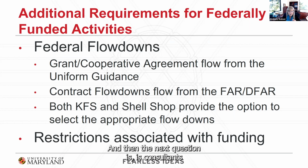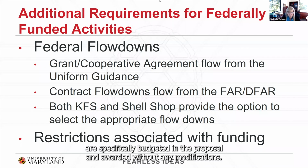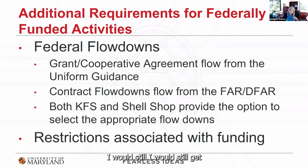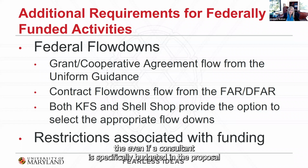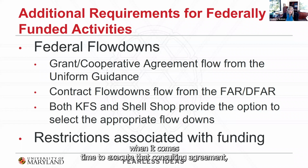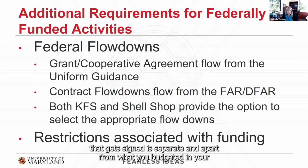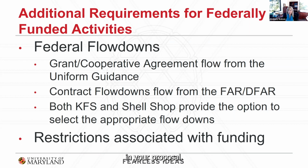And then the next question is, if consultants are specifically budgeted in the proposal and awarded without any modifications, do we still need a quote showing the rate and total cost? I would still get the quote. Even if a consultant is specifically budgeted in the proposal, when it comes time to execute that consulting agreement, we do need to have a quote demonstrating those rates and the total cost from the consultant, because that procurement or that consulting agreement that gets signed is separate and apart from what you budgeted in your proposal.